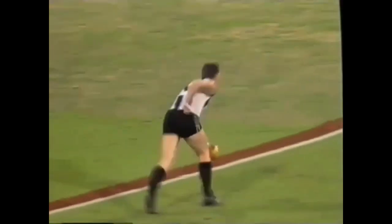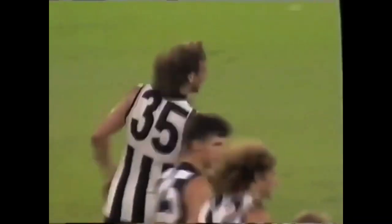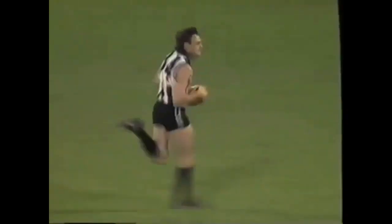Hits the ground, a handball over to McEwen. In turn, he handballs to Russell. He goes short and he finds Richardson. A handball to centre half forward, and Daicos goes bang. And he's put it right through the centre for another one to Collingwood. It's taken by Russell. Hand pass over the top, but Gron has been fantastic. Kick into the pocket, magnificent. Daicos. See, that was great delivery, wasn't it?